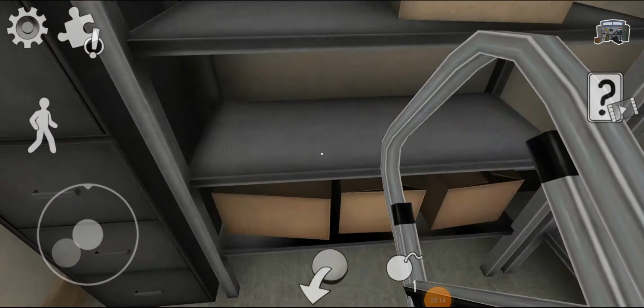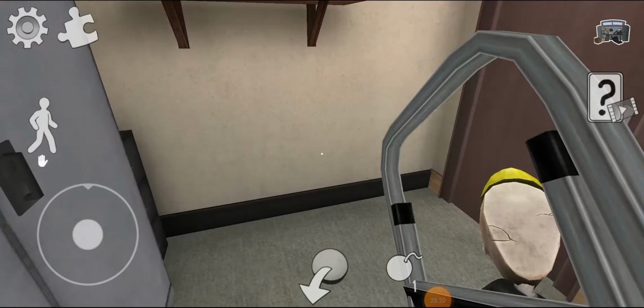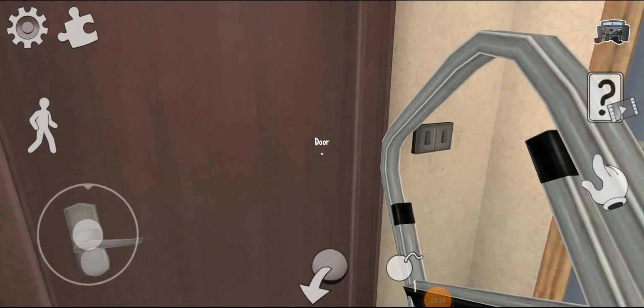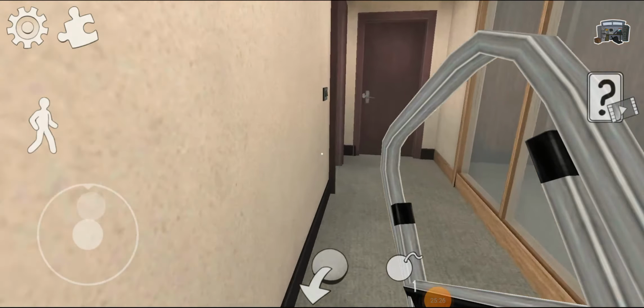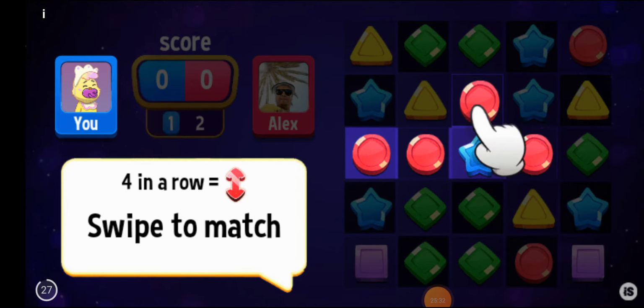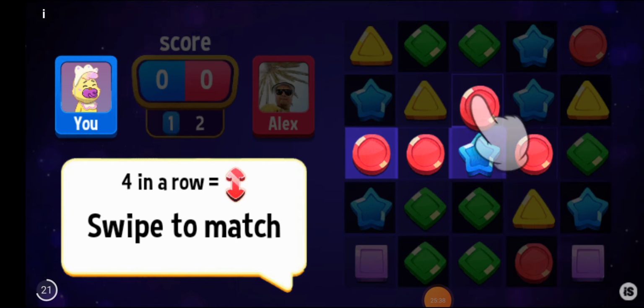Step ladder. Yes, I've got the step ladder. Guys! You know what? Stay here, you little shit. I'm gonna watch that ad again. I don't really know what I should do with the step ladder right now.